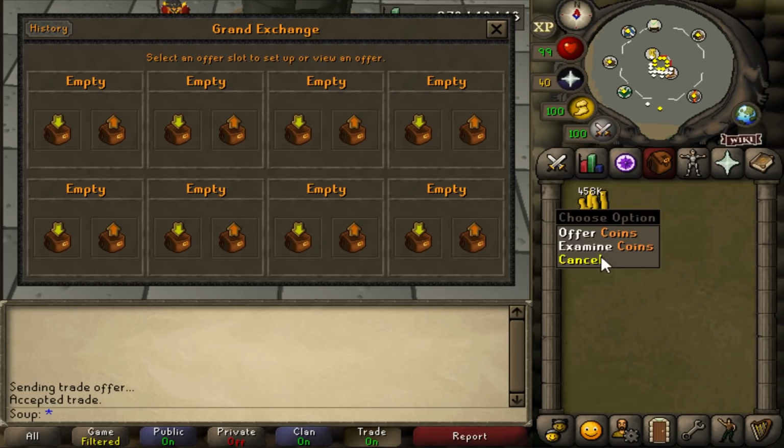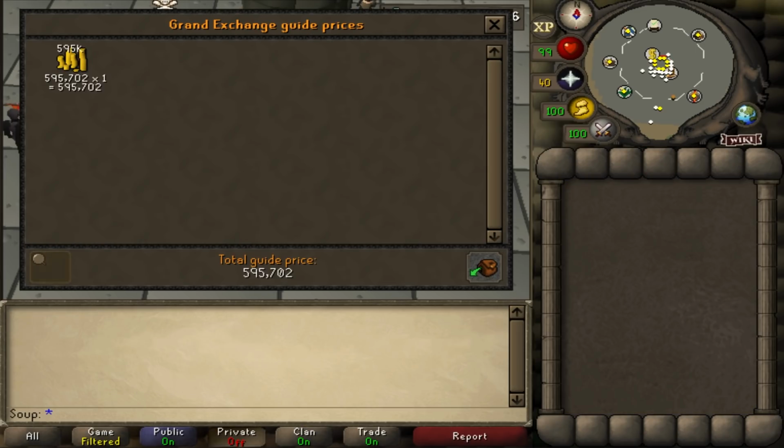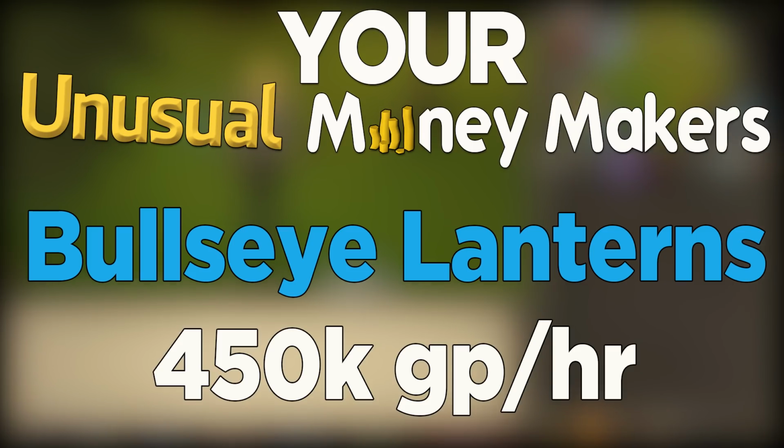Still, 450k an hour filling Bullseye Lanterns is actually great, super unusual, and makes almost 500,000 GP an hour. I'm totally happy with it. I think the initial promise of 2 mil an hour may have excited me a bit too much. Meh.